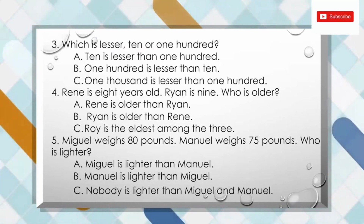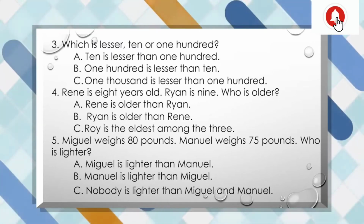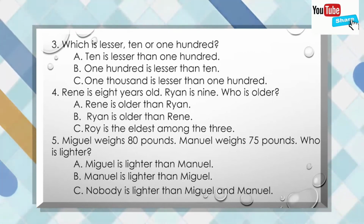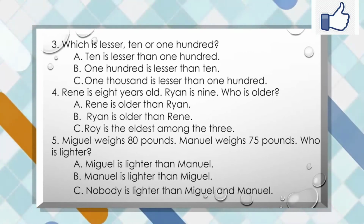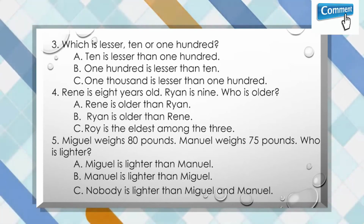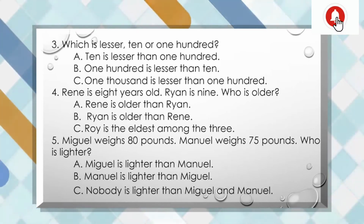Number 3. Which is lesser? 10 or 100? A. 10 is lesser than 100. B. 100 is lesser than 10. C. 1,000 is lesser than 100.